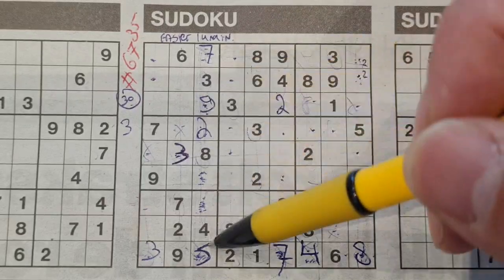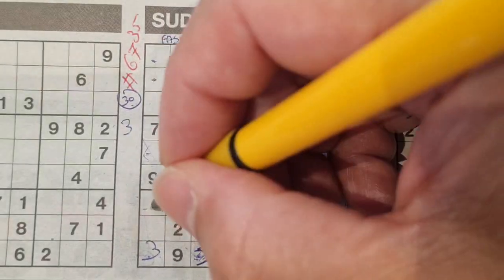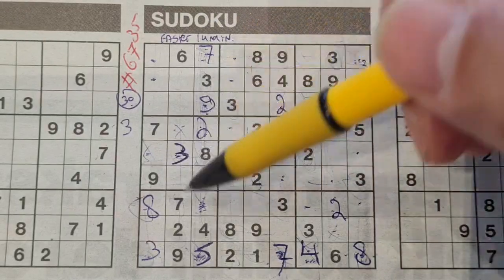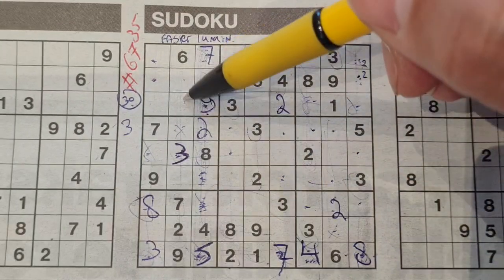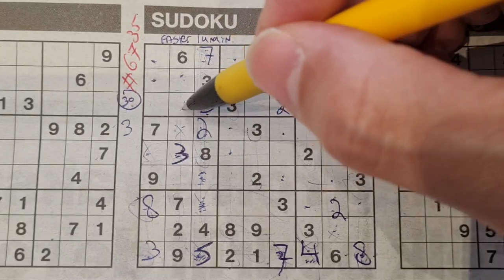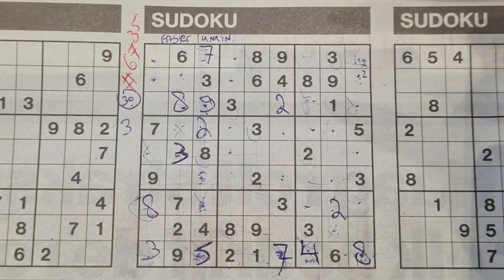On there, we see an 8 in the third column, no 8 there. 8 should be there. 8 in the first column, 8 in the third column, so the column between, the second column, only 2 places left for the 8 should be here. On there, you see an 8 in this row, no 8 there. 8 should be there.